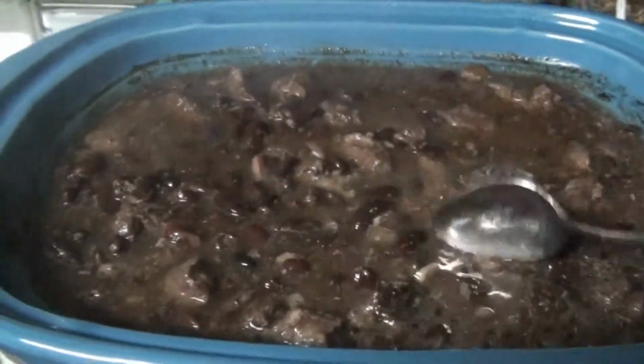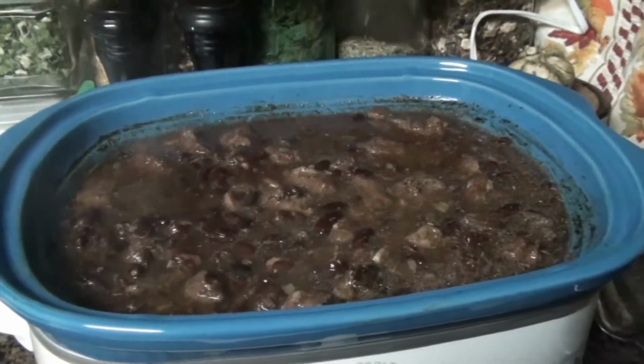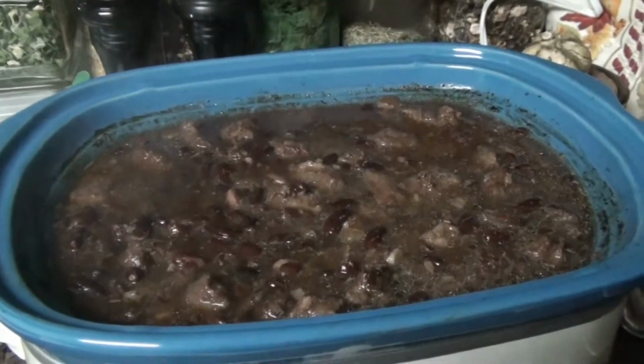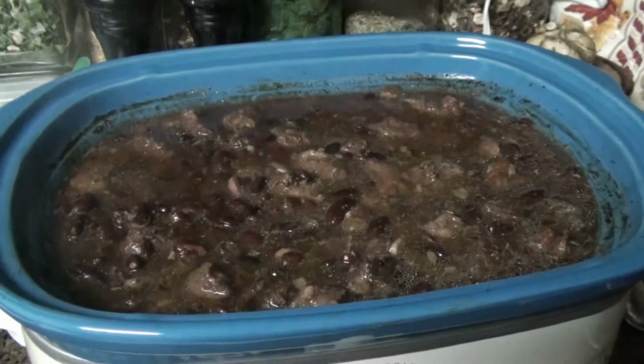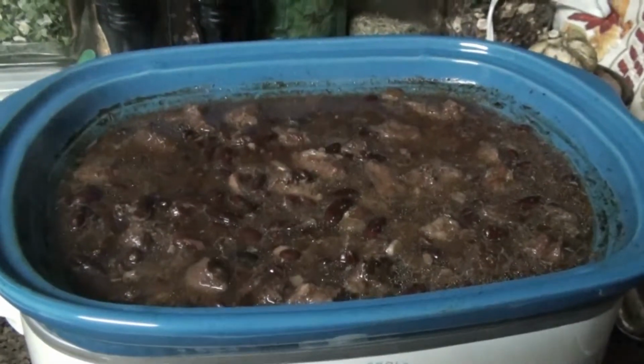The reason I'm showing you this food is because I'm sure glad I did that food storage when I had a chance. Because I'm going into survival mode here.